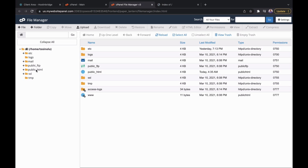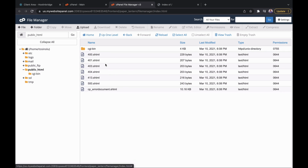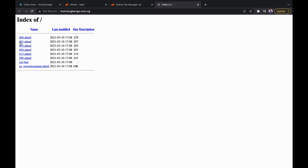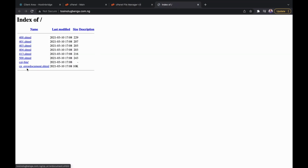Where we actually need to host it is this public HTML. I'm going to click the folder. That's where we are going to put the file, public HTML. As you can see, this is the information inside the folder. When I went to tosinwinger.com.ng, look at what it showed us: 400.html, 400.shtml, and so on. If you look at it now, it is exactly the same thing inside my public HTML. Can you see? Even the cp error document.